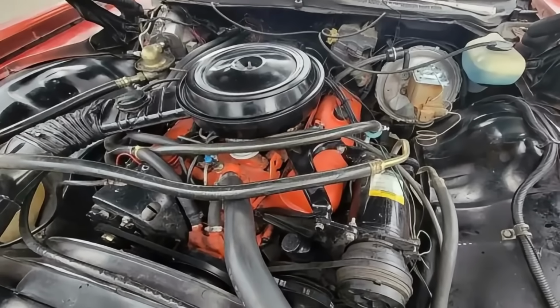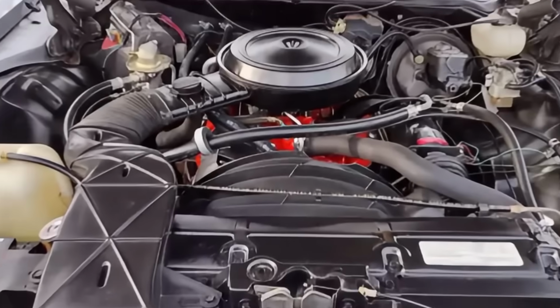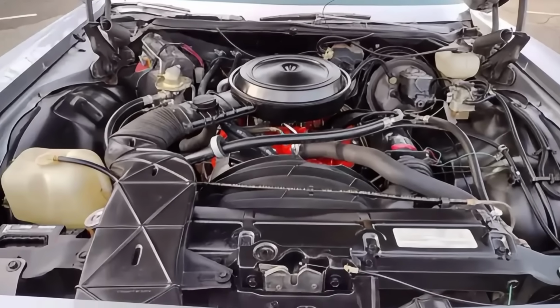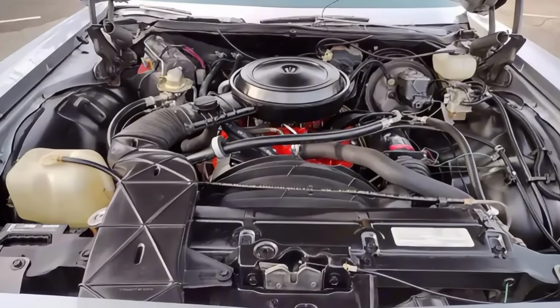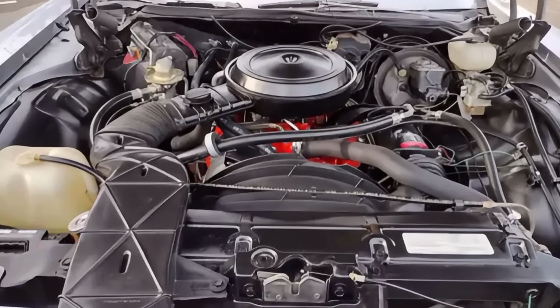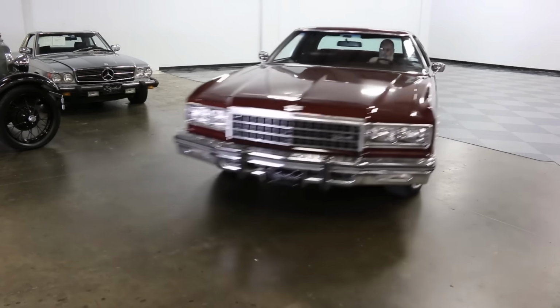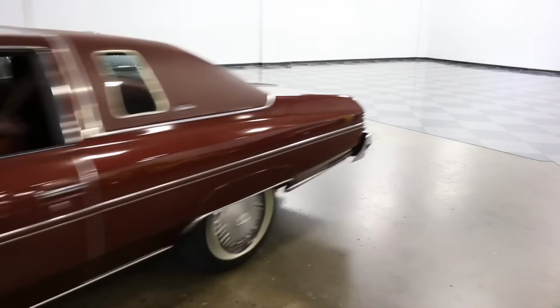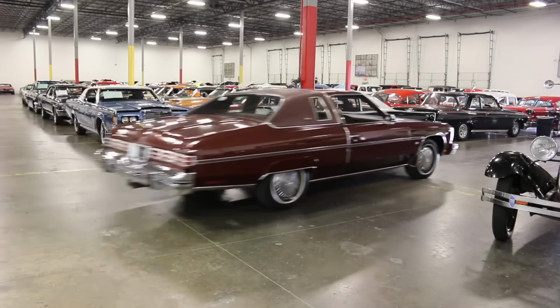Under the hood, it came with options like the reliable 5.7-liter V8 or the more robust 6.6-liter V8, delivering between 165 and 180 horsepower, depending on tuning and state regulations. Power wasn't its main draw. Comfort and ride smoothness were its true legends, making it ideal for crossing state lines without breaking a sweat.